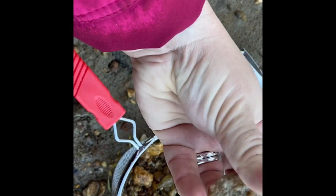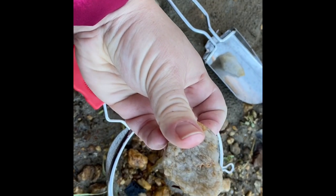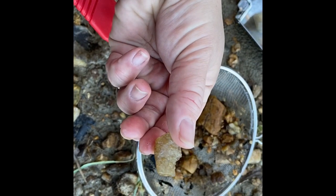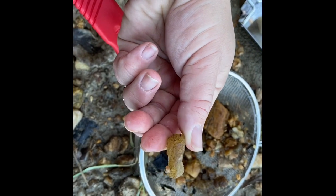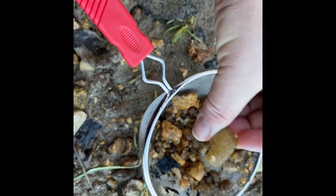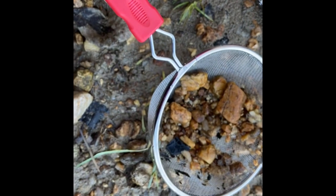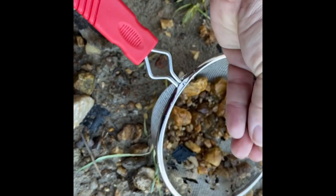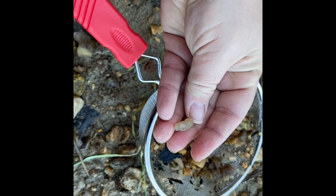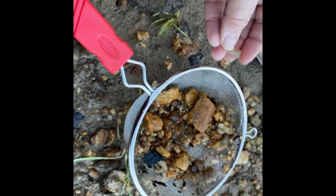I don't know. I mean, this one looks really dirty, but it's got that clear sheen to it, so I should probably take it home at least. Another piece of that weird, dirty, smoky quartz that they have out here.